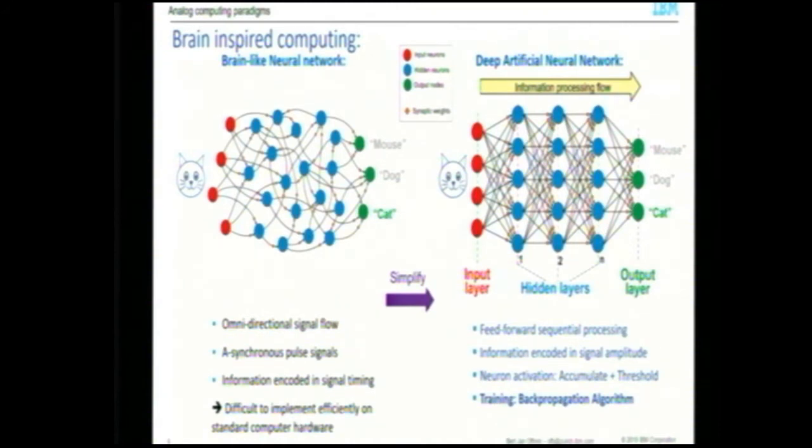And what you see there on the right-hand side is that we have, again, the same interconnections and the same blue dots. However, in the artificial neural network, signals are going strictly from left to right, so they are feed-forward. Information is now not encoded in pulses, but in just a signal amplitude that's given at the input. The amplitude is transported from left to right through the system, and that's it. And as soon as you come with a new signal, you start all over again. Again, we have this neuron activation, which is a nonlinear function of the input, a kind of thresholding function.